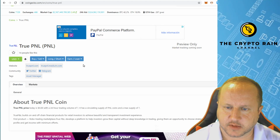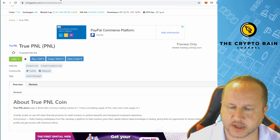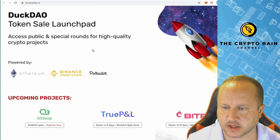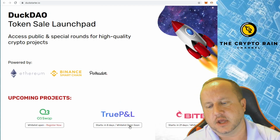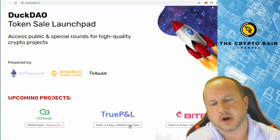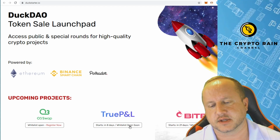Now, you can find them on CoinGecko, though because they haven't launched yet, none of their data is here. They will be launching on Duckstarter, and so on Duckstarter you will be able to whitelist really soon. Now, they're hugely oversubscribed on I forget what other launchpad they're also launching on, because there's a lot of interest in it.